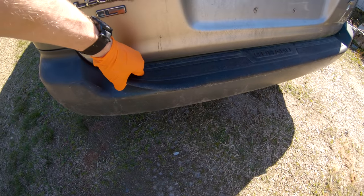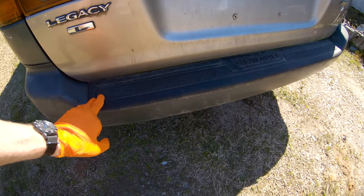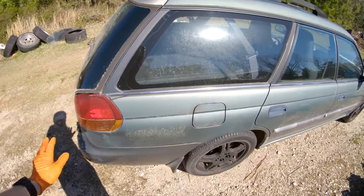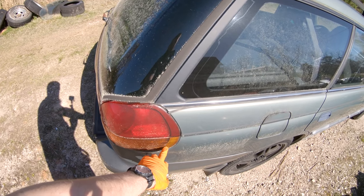Rear bumper, the little protector is peeling up. Not too worried about that. I've got a couple of rear bumpers to choose from. All in all, I'm not worried about Patch's appearance whatsoever. I'm just showing you guys the issues. Tail lights are cracking here and here.